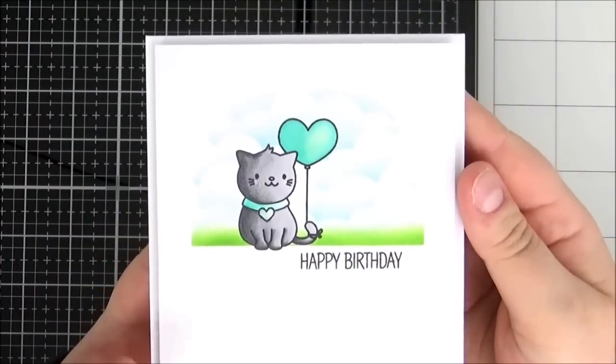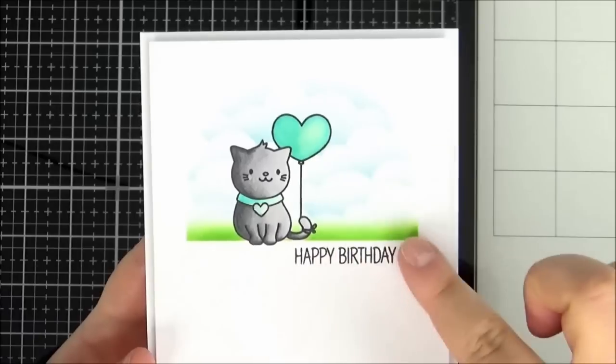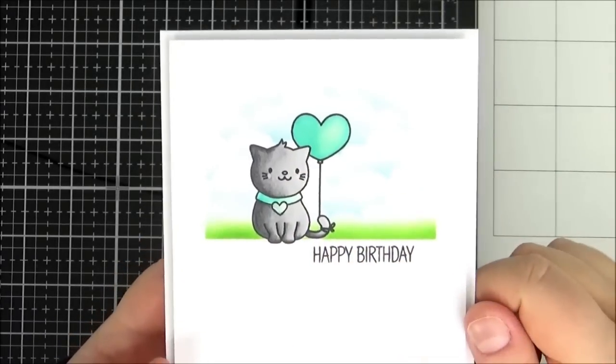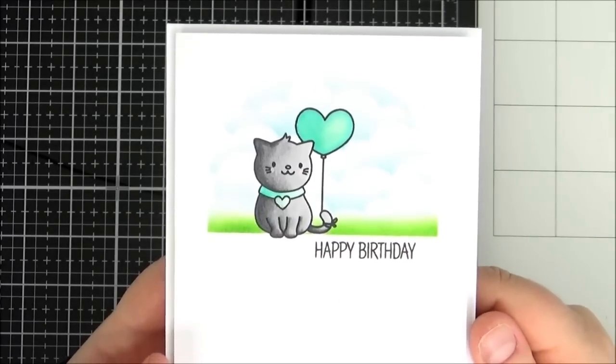It might be a little bit difficult to see, but I did some ink blending in the background with some clouds and then did some grass at the bottom, stamped out the cat, coloured her with Copic markers, and added some crystal glaze onto the balloon there. And the sentiment there is from the Just Saying stamp set.